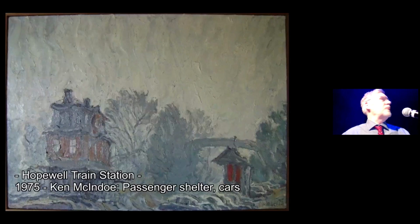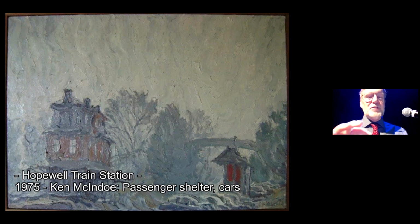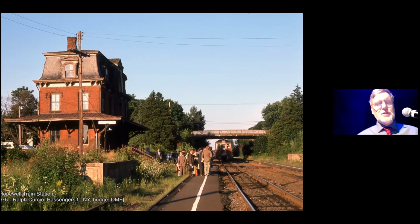Next slide. So this is another image by Ken. And here again, he captures things that nobody else has captured. So one is the cars parked here, how they parked, and the number of people who parked to catch the train here in Hopewell. And the other thing, if you look at the passenger shelter, the thing you notice is it has a chimney. Now, that chimney was sort of visible in the earlier images, but Ken really stressed it for some reason. And now you go back and look at those images. Oh yes, they had a little stove in the passenger shelter, which sort of makes sense in the middle of winter, right?